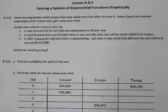All right, my friends, here we go. We've got lesson 8.2.3, solving a system of exponential functions graphically.